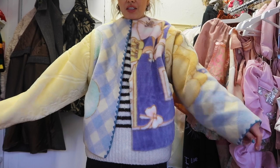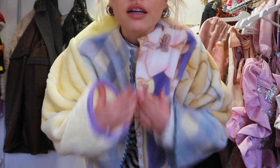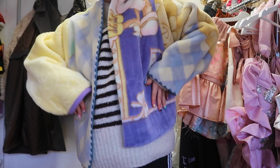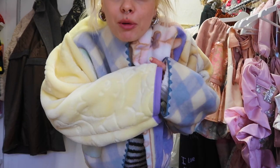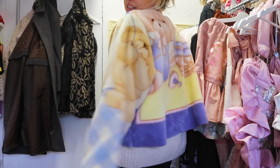Okay, that's how it's looking on. Really cute. Need to fix the neckline and sort out the sides, maybe add pockets. Yeah, so catch back up in a bit. That's how the back looks.